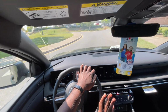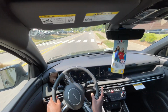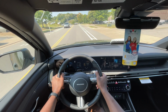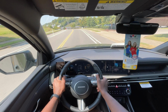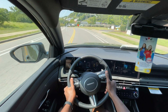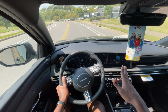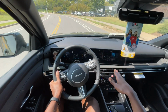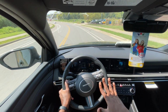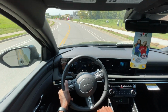Now, one thing I do like about the Santa Cruz is, you know, it shares quite a bit with the Tucson. And one of the things that it does share is the driving feel. This feels like a Tucson when I'm driving it. Everything looks pretty similar. Now, on the 25 Tucson, you do have the shifter down here and things of that nature, especially in the limited trim, but steering wheel looks the same. Driving feel feels almost identical.